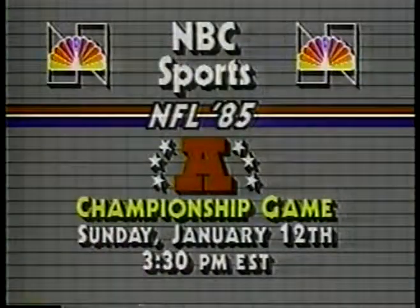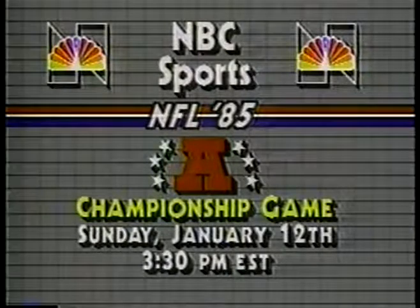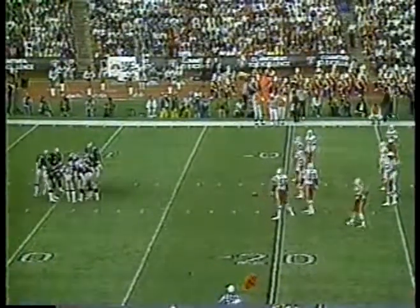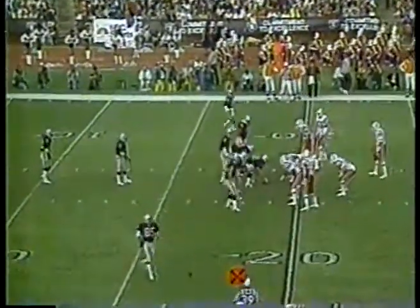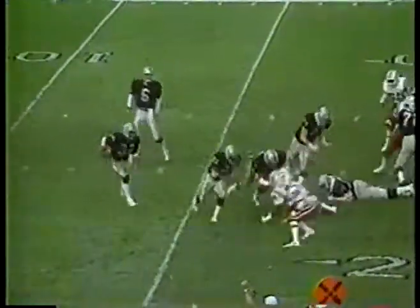Well, we'll be pleased to be calling the championship game of the American Football Conference next Sunday. It'll be the late game of the doubleheader. The NFC game will be early, 3:30 Eastern Standard Time, 12:30 here in the West, for NFL 85. Miami has its position secured. You can bet the Dolphins are rooting for New England today. They like to be home for the AFC title game. If the Raiders win, then Miami has to head west.